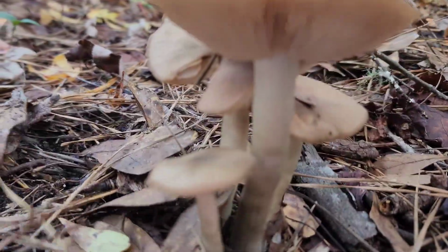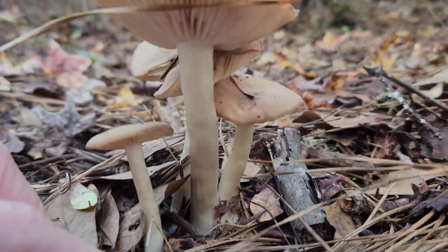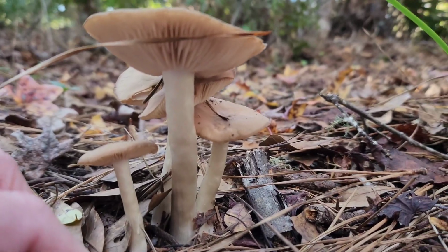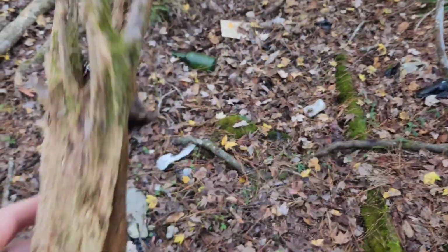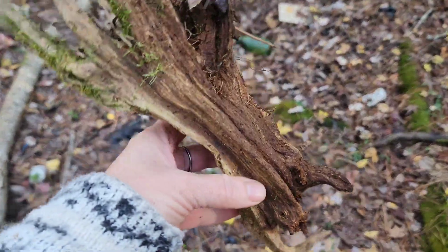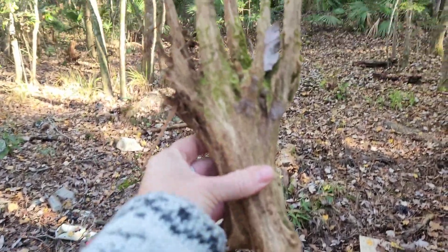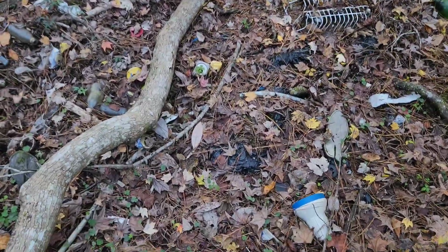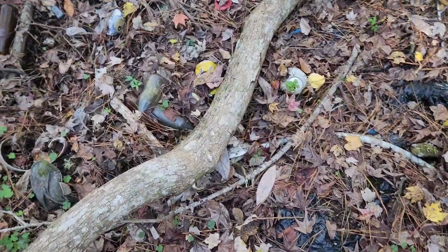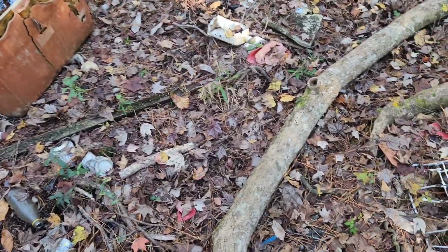Look at this little group of mushrooms. So cute. Look at this little piece of, I don't know, driftwood. Looks pretty cool. I might take that with me. I somehow ended up at a trash dump in the woods. Lots of trash out here.